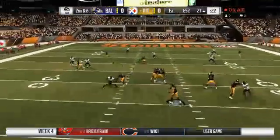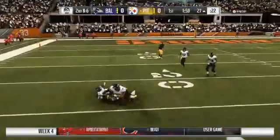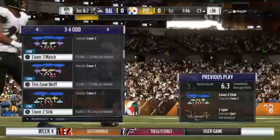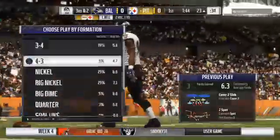On 2nd down, here's Roethlisberger. This is Bell on the dump off. And he'll go down here right around the 23-yard line. Give him 3 on the play, and that's going to bring up a 3rd down.